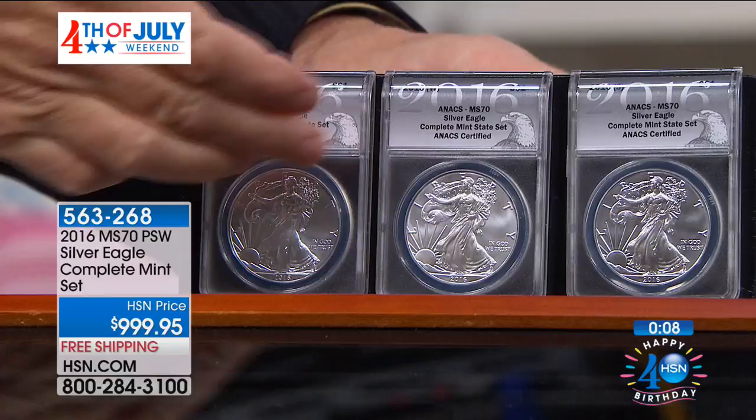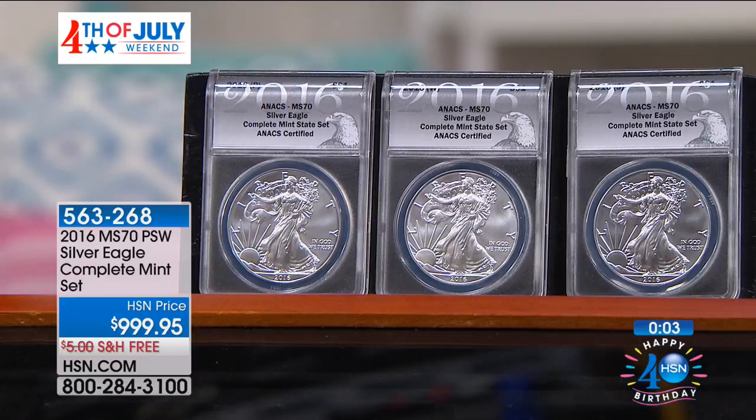Now, these are the Mint State 70, so I've obviously got a very limited number of those at $999.95. But what I do have that we have sold, and it's not often, is that the Mint State 69 sells better than the Mint State 70. These sell significantly faster than the Mint State 70s.